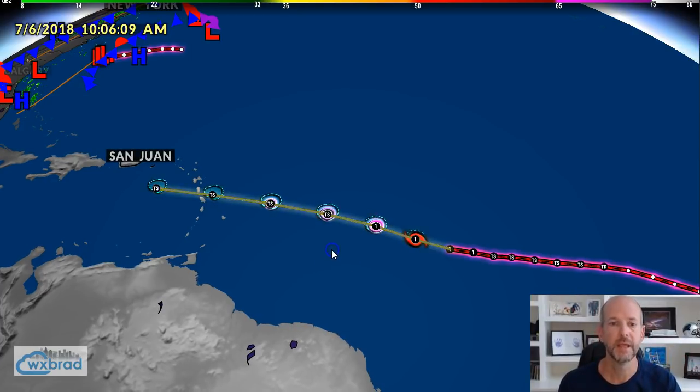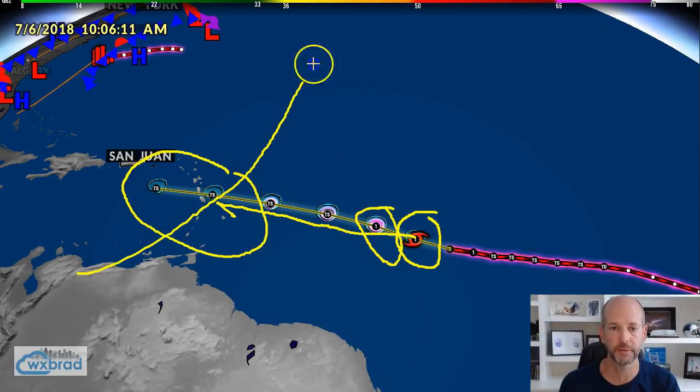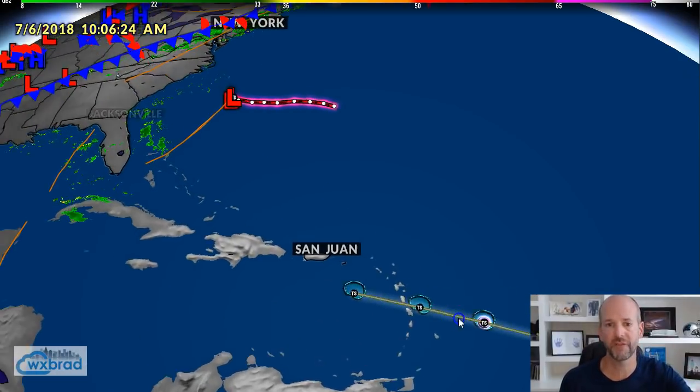We all get it. But Beryl is a weird storm because it's a Category 1 hurricane. Could strengthen today, but it's moving into an area as it gets towards the Caribbean that is really unfavorable. Strong wind shear and all kinds of dry air. So overall, not overly concerned with Beryl. And it's so far away from us, so it's no big deal.